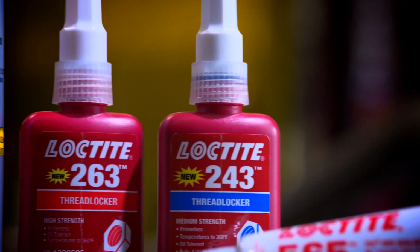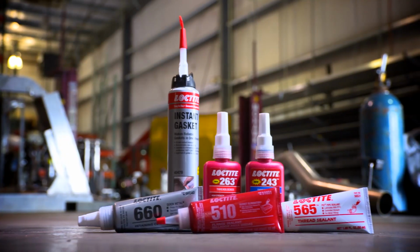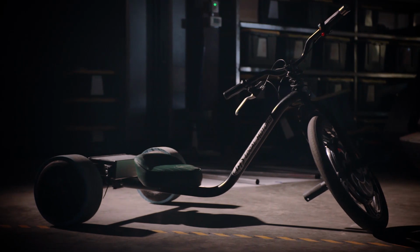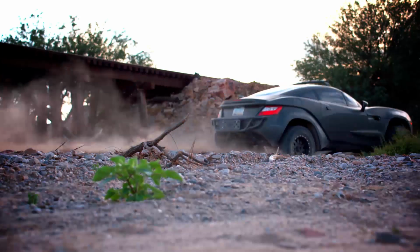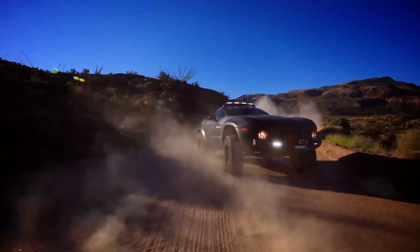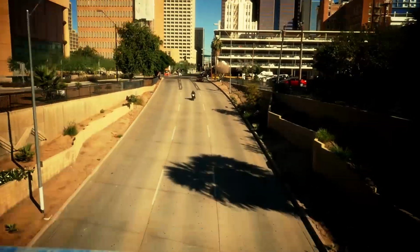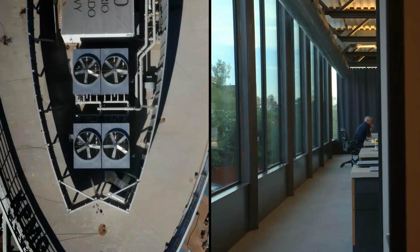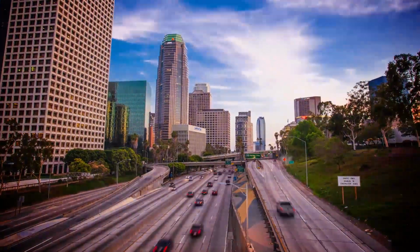LOCTITE adhesives follow right in suit with that mentality that we're going after because they allow us to be dynamic with our designs and flexible and to do it very rapidly. And that's going to happen in cars with Local Motors, and it's going to happen in other businesses that see what we do and say, I want to change the way buildings are made. I want to change the way that footwear and furniture and all of these things come out. It's going to change our built world.